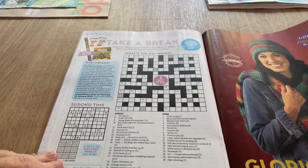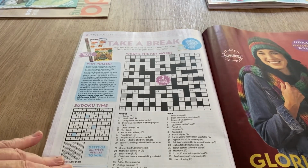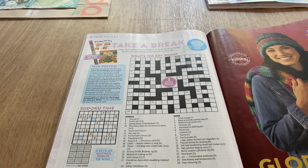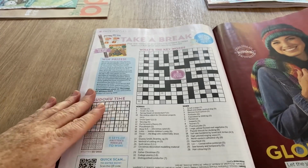Anyway, here we've got the Take a Break crossword and the Sudoku. I like the fact that this magazine does that. I wish they'd do it in the Simply Crochet. But yeah, I think it's cool. It makes it feel more of a magazine, if you know what I mean.